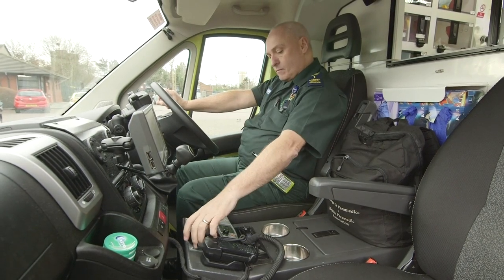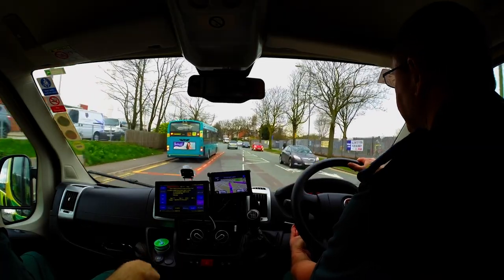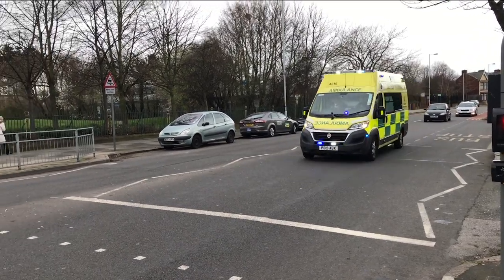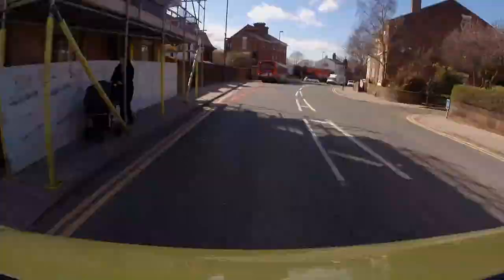Over the radio, the crew have received a real call out. It's time to go to work. When a call comes in, it's time for Paul and Terry to turn the lights on and drive quickly to their patient. That means they're even allowed to drive through red lights. Paul and Terry's aim is always to get the patient to hospital as quickly and safely as possible.